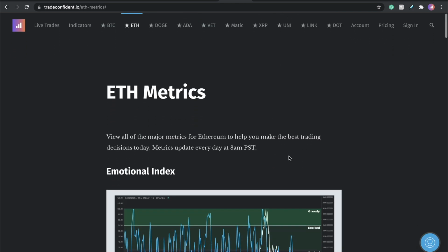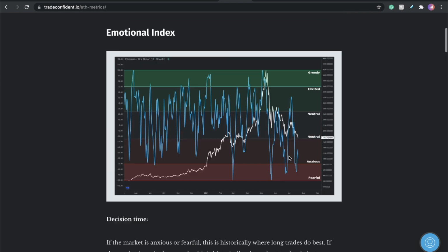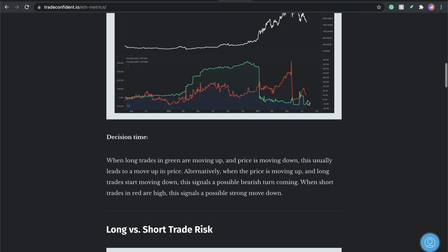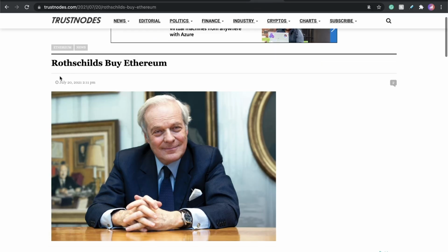So overall, the metrics are looking very nice. But again, real quickly, if we start seeing this move up to the anxious or the fearful, sorry, I'm going a little fast here. If we see this move up to the excited or the greedy section, I'm looking to take profit on the trades I took yesterday, if you guys took them as well. Also, if I see long trades drop out and short trades increase, I'm looking to sell my positions I took yesterday. Okay. Make sure you guys are just watching that.